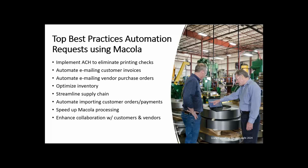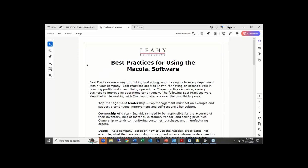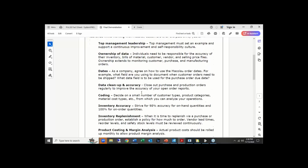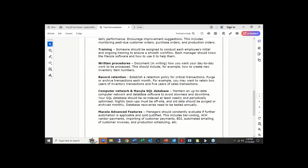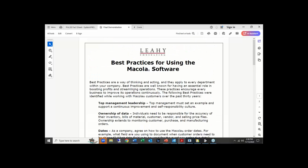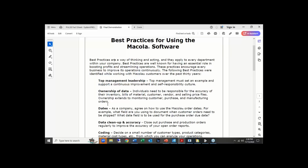So since we're talking about best practices, I have here the handout. On your webinar invitation, there was a button to click to download these. If you're having trouble finding that, get a hold of us and we'll email you a copy. But these are best practices for using Macola, the Macola software that we have developed. And it starts off with top management leadership, ownership of data. We're not going to go into all this, but the idea is this is a roadmap that your company, any company, can follow. And it applies to every single company, anybody that's using Macola. As it says here, best practices are well known for having an essential role in boosting profits and streamlining operations. So it's really part of this continuous improvement, never-ending continuous improvement. So this is what we've been observing and working with for the past 30 years with our customers.